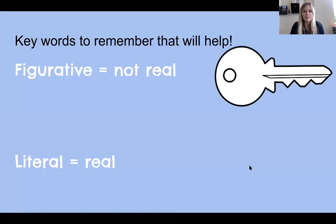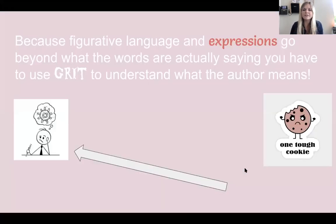Some key words to remember that will help you. Figurative means not real, and literal means real. Because figurative language and expressions go beyond what the words are actually saying, you have to use grit to understand what the author means. And you might be wondering, Miss Bryce, why would any writer or reader go to all this trouble? Well, it makes books better. It makes them more challenging and more interesting.